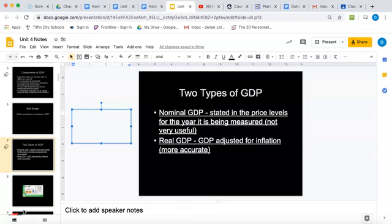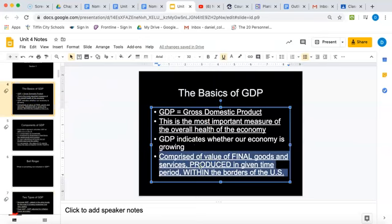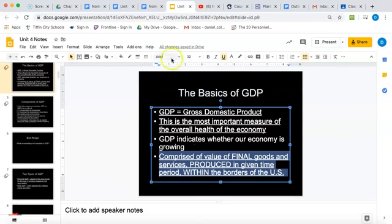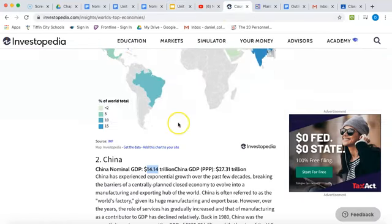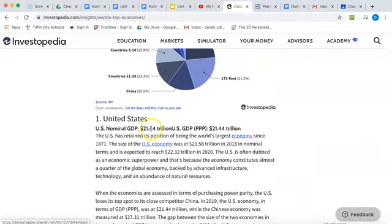Okay, so just a quick recap from yesterday. If you remember, the gross domestic product measures the final dollar amount of all the goods and services that are produced within a country at a time. Okay, now we looked up yesterday that the United States has a GDP of $21.4 trillion. Pretty impressive, right? It is the world's largest GDP.